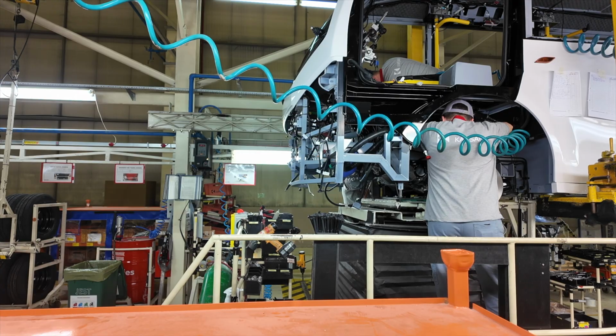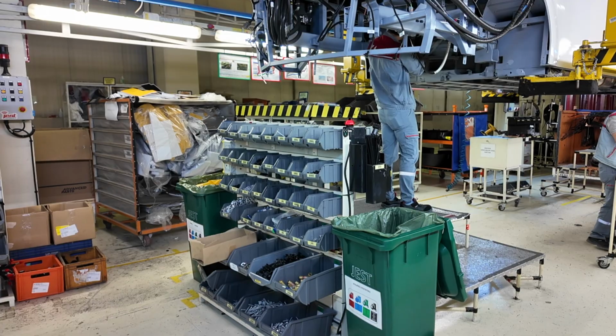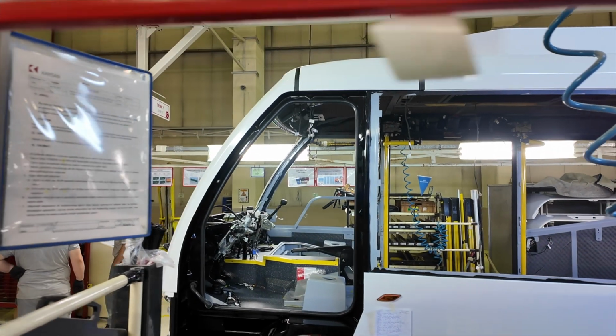Look, very fun to walk in this area. And this is a diesel bus because we can see that it has a manual stick shift. Wow, they're still producing that. Whew, modern times.